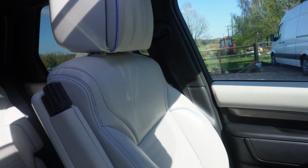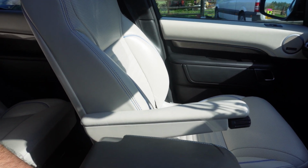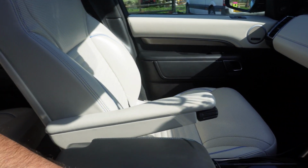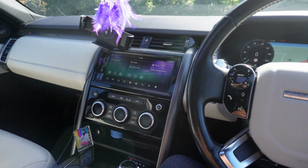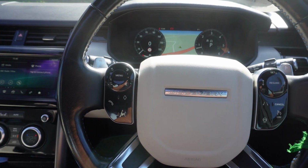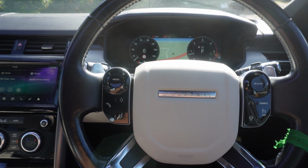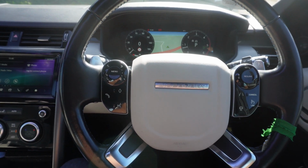And these seats here all boast lovely armrests, so that you can sit down in full luxury, heated, cooled and massaged from what I can see. And generally a very nice place to be. You can see there it projects your satellite navigation in the speedometer as well, and you got your rev counter there and your speed, which is lovely.